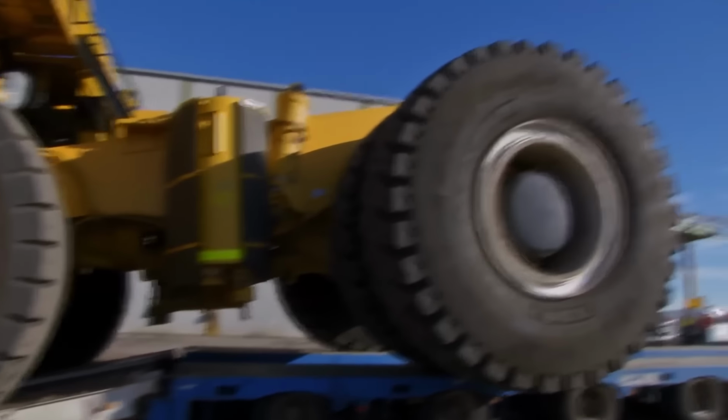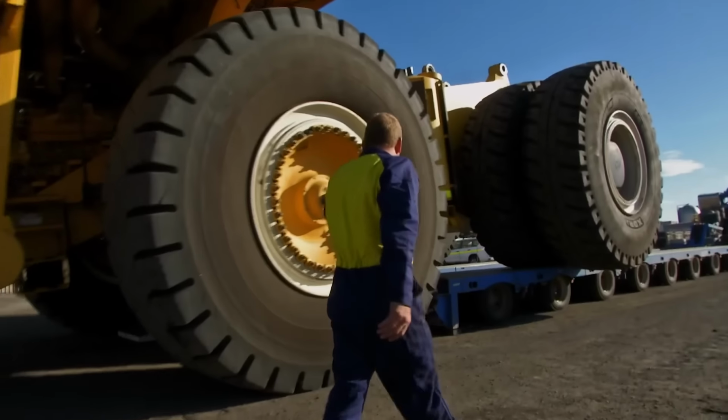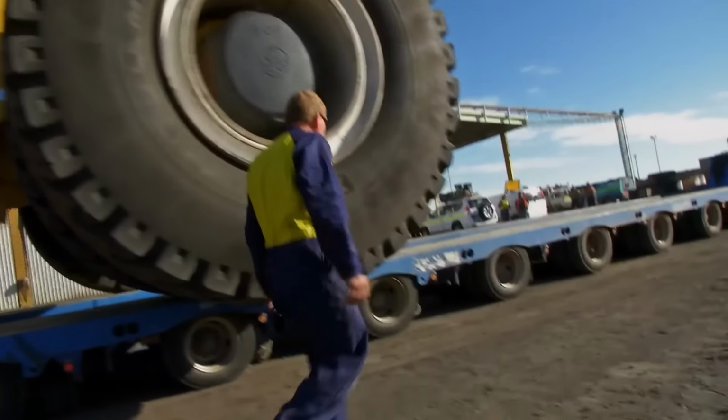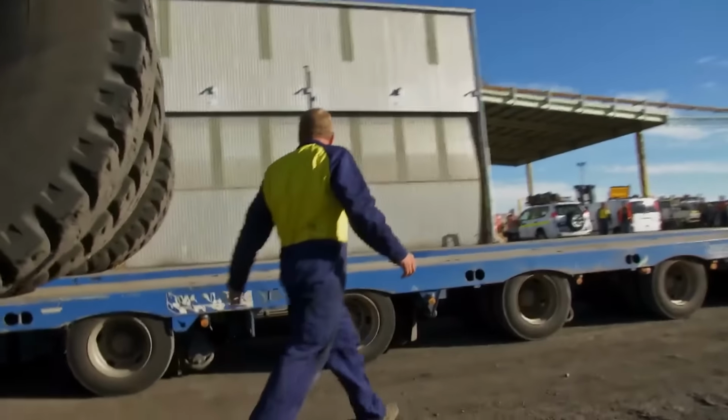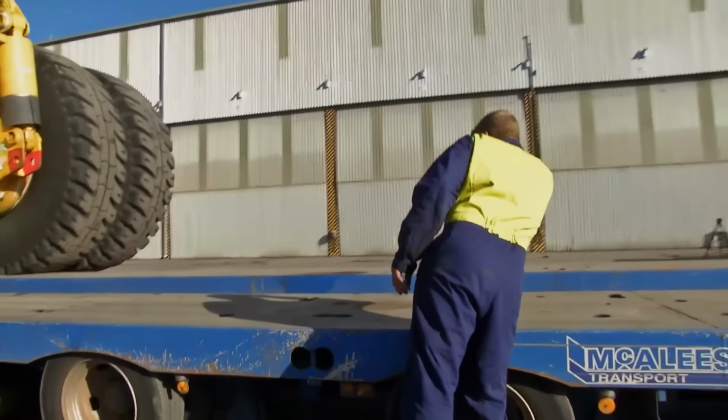Let's have a look. This truck needs to be in Perth in exactly 6 days. On a Sunday. That's the only day Cameron can get this monster through the city. Miss that deadline and he'll be grounded for a week, costing his company thousands of dollars.